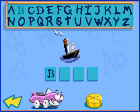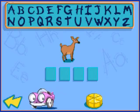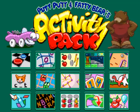Boat. You guessed it. I'm done here. Wanna play again? Yeah, I should also mention that this game's a combination of Putt-Putt's Fun Pack and Fatty Bear's Fun Pack.